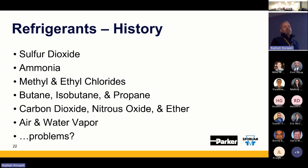Carbon dioxide. Raghu, what's carbon dioxide? Oh, okay, fair enough. Nitrous oxide, air and water vapor. If you get the pressure of water down to the right point, you can use it as a refrigerant. And there's other things, but there are problems associated with all those. That's why some brilliant engineer chemists came up with the chlorinated fluorocarbons in the 1930s and made most of these obsolete.